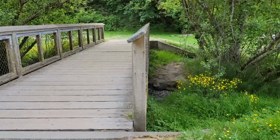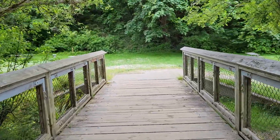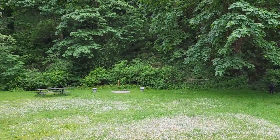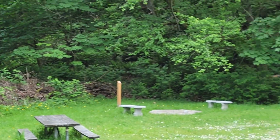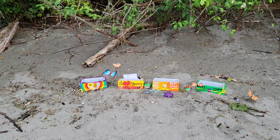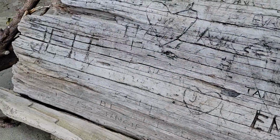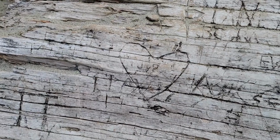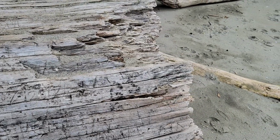There's a bridge that crosses the stream. Comes out to a nice little park. Looks like it's maybe a memorial for somebody. Down every beach you'll find a tree philosopher or somebody expressing their undying love to somebody else who they are probably no longer with. Just speculation on my part.